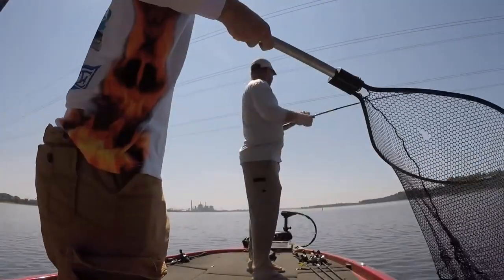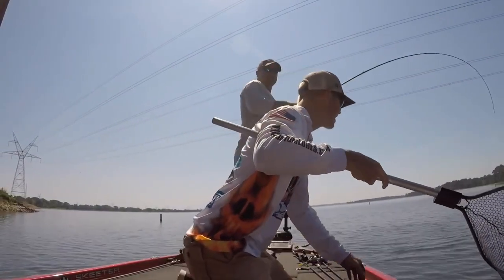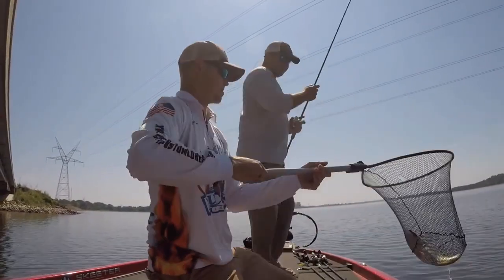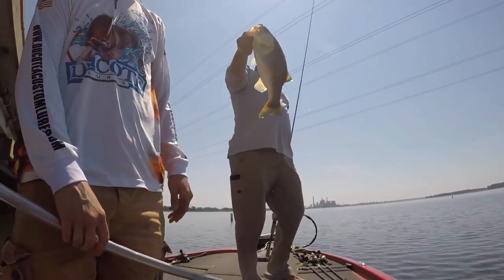Slender. A little of it. Short, fat one. That's how we like them. We'll get a still photo of that too. That's not bigger than the one I just caught, though, I don't think. No. Pretty dang close.